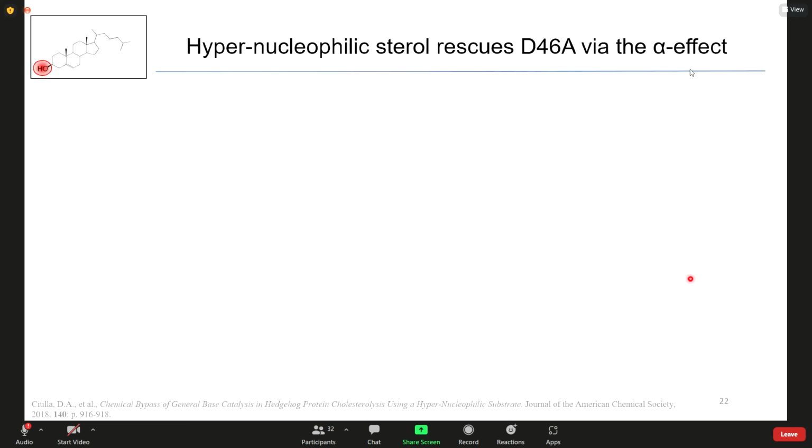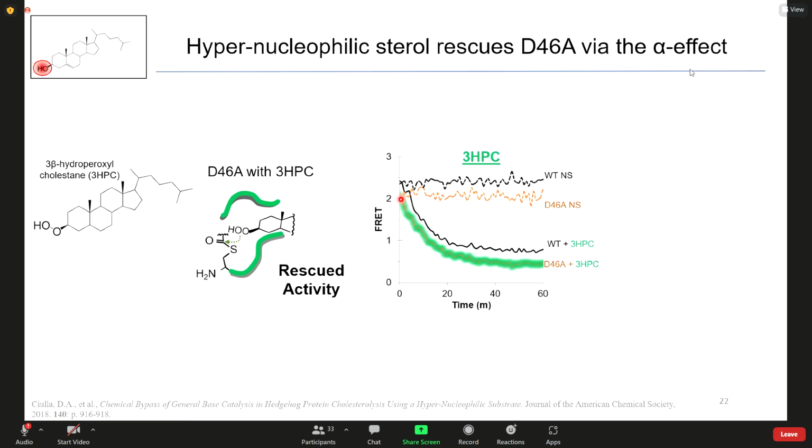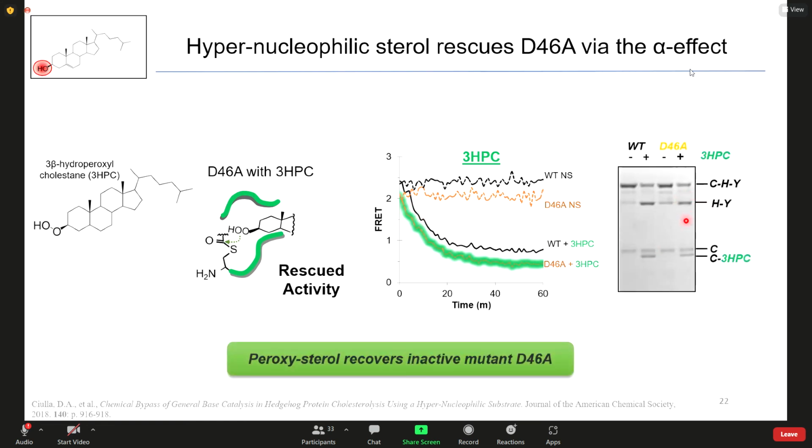However, we then began to make modifications to the nucleophile, to the hydroxyl group of cholesterol. And a seemingly simple alteration of expanding the hydroxyl by one oxygen group, transitioning from a hydroxyl to a peroxyl functional group, we surprisingly found rescue of our otherwise inert D46A mutant protein. We see by FRET and by gel that there appears to be rescued activity. What we rationalize this to be a result of is what's known as the alpha effect, where your nucleophilic atom has an electronegative atom adjacent or alpha to it that's able to increase the nucleophilicity of your attacking atom relative to its pKa. Essentially, you have a hypernucleophilic attacking atom.